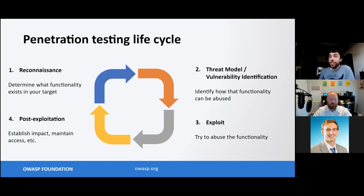And then if you're successful, there is the post-exploitation phase, which means that you might have gained access to a host, for example, if you executed remote code execution, or you might have gained access to an admin panel. In any case, you have access to new functionality, which is where the reconnaissance stage comes back in, and basically the cycle just repeats infinitely as you gain more access or you reach the end of your scope.